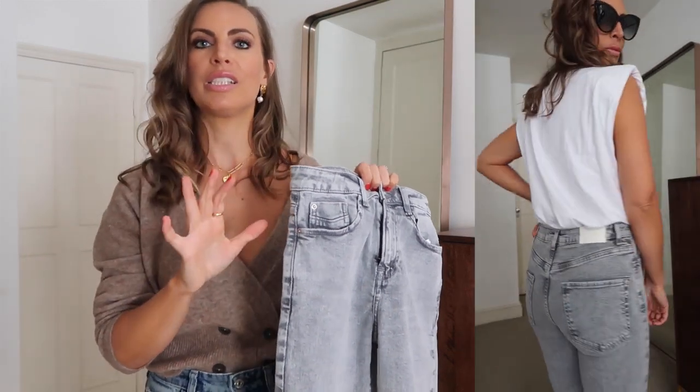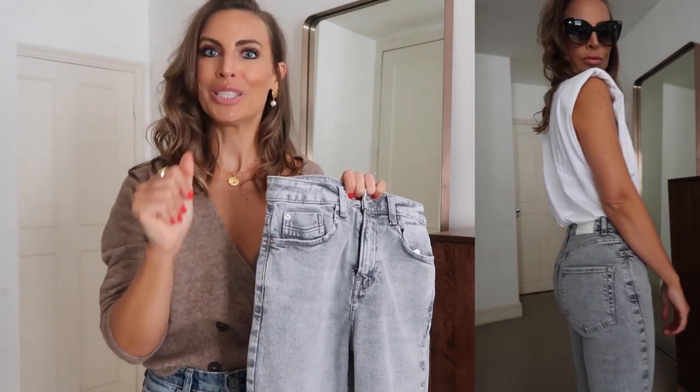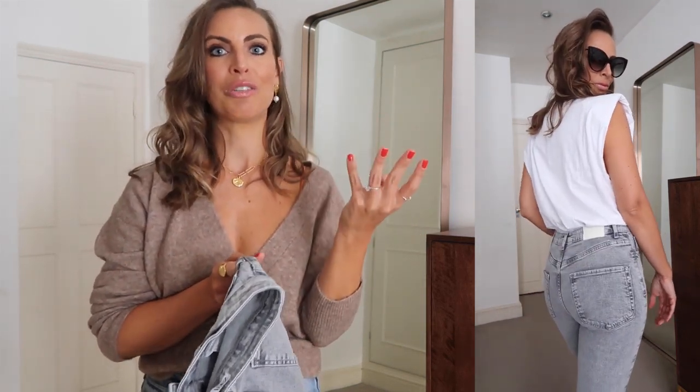And all the other jeans that I'm going to show you in this haul have the material that I really like. This is the only one that doesn't. And in relation to the button fly, only a couple of them have buttons in the fly, which I was a little bit disappointed with, because my other Zara jeans do have button flies. But if I still really like the style, I am happy to compromise on a zip fly, but the fabric is a little bit more important to me. Okay, let's move on to the next denim.